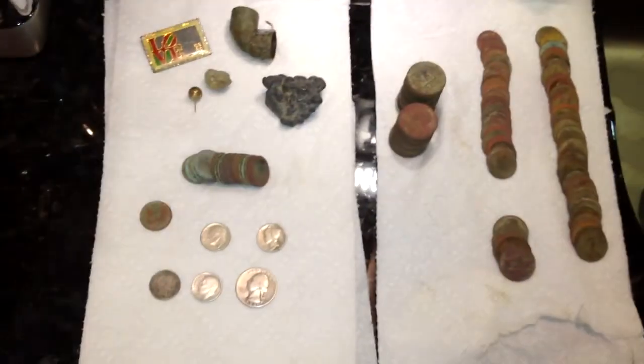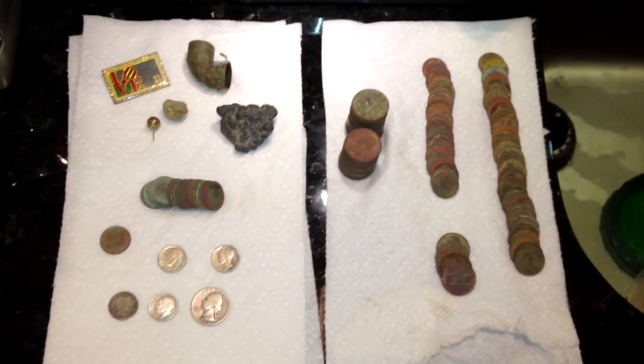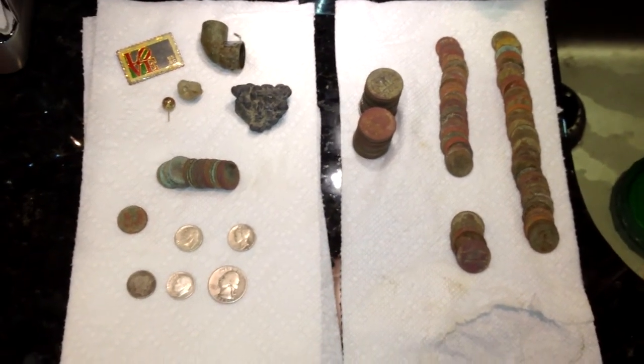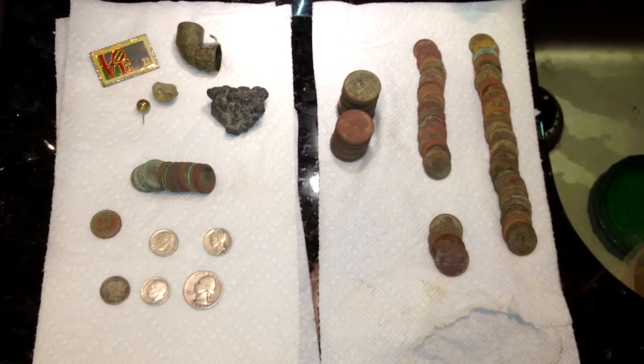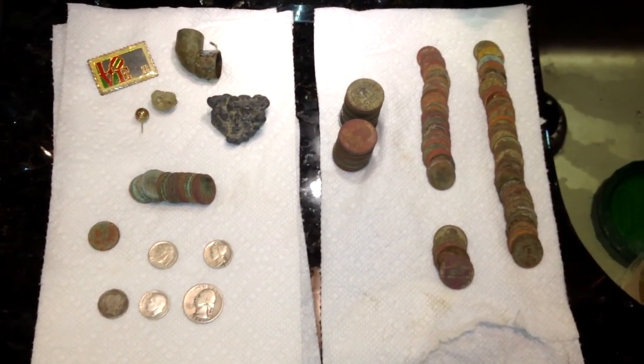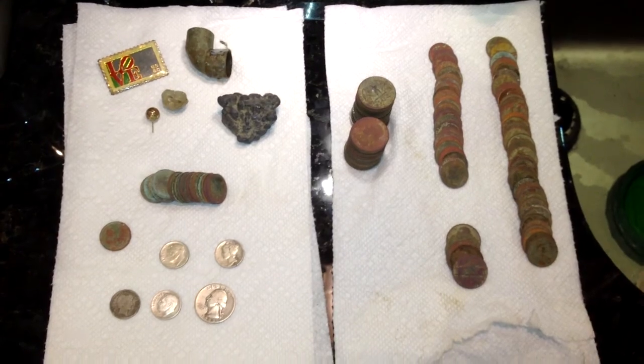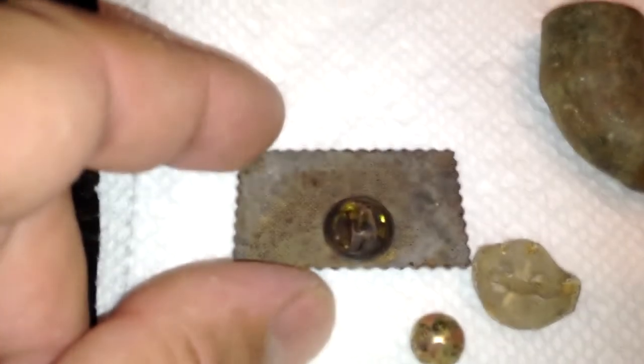Back at it. Hey everybody, so here's the wrap up from the past 4 hunts. Started out with the sniper coil and went over to one of the old parks where we've hit quite hard, and it has an awful lot of trash, and found a couple finds there. When I was there, I got this pin, which actually is, you know, still in decent shape.